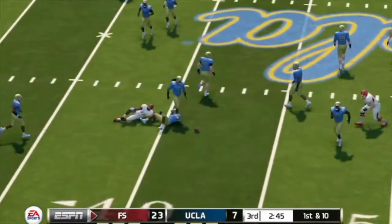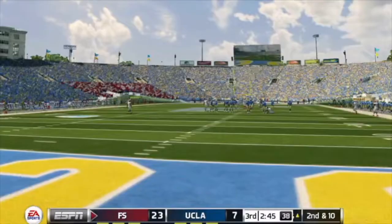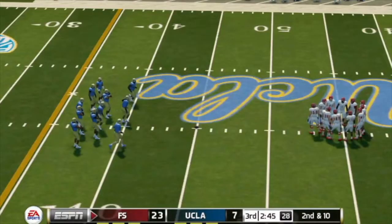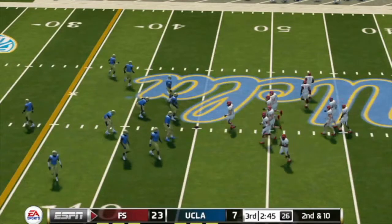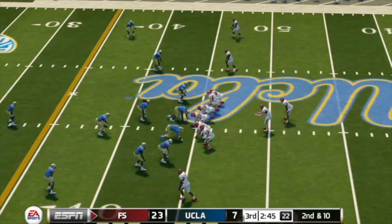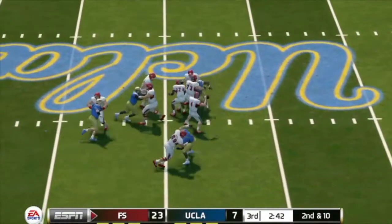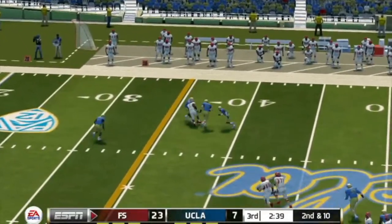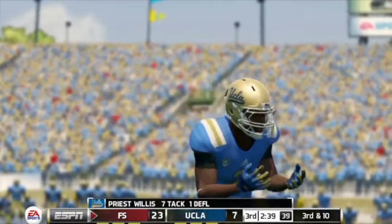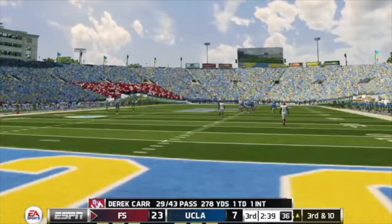Buffalo. Open man, quick strike, and he can't pull it in. Intended receiver out of play. That makes it 2nd down, 10 yards to go. Ball on the 45-yard line. Fires that quickly, incomplete. Receiver on the play. That brings up 3rd and 10.